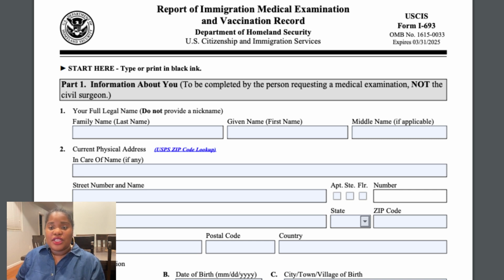Now, although this update allows for a little bit more flexibility, it's important for applicants to still keep in mind that green card processing times can take up to 2 years and sometimes even more, depending on the type of case. So you still want to have this in the back of your mind and consider this when you're completing and filling out your I-693 medical form.